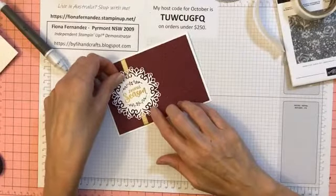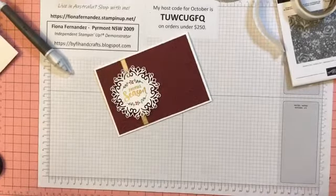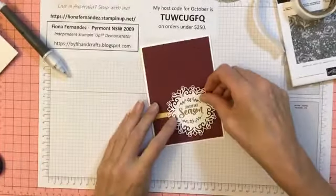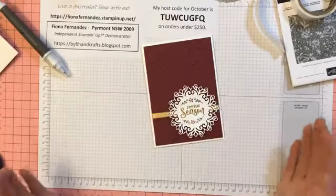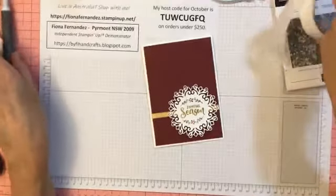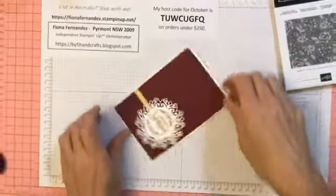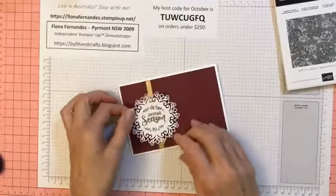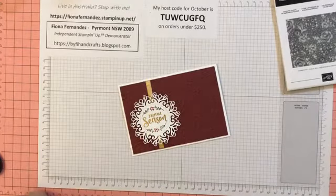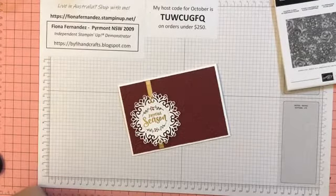Let's see what it looks like, everybody. That's nice too, isn't it? I don't know, I think I'm covering up the rose a bit too much that way. Let me see this way. Okay, it looks like this if I go that way. That's portrait. And if we do it landscape, it looks like this. Let's take a vote. Who wants it portrait and who wants it landscape?